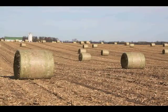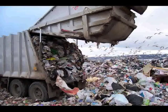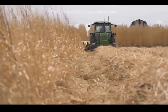And so that means things like agricultural residues. So these are pictures of corn stover, which is the stalks and leaves of the corn left behind after the grain is harvested. We can also make fuel out of garbage and other waste materials. And probably the biggest long-term potential is in perennial grasses and other energy crops.